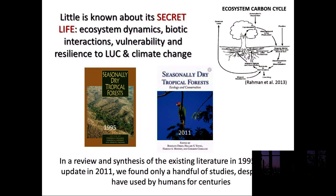Okay. So, what little is known about the secret life of the TDF. That means ecosystem dynamics, nutrient cycling, primary productivity, biotic interactions, vulnerability, and resilience to land use change and climate change. In a review and synthesis of the existing literature in 1995 worldwide, and in an update in 2011, we found only a handful of studies, despite TDFs having been used by humans for centuries.